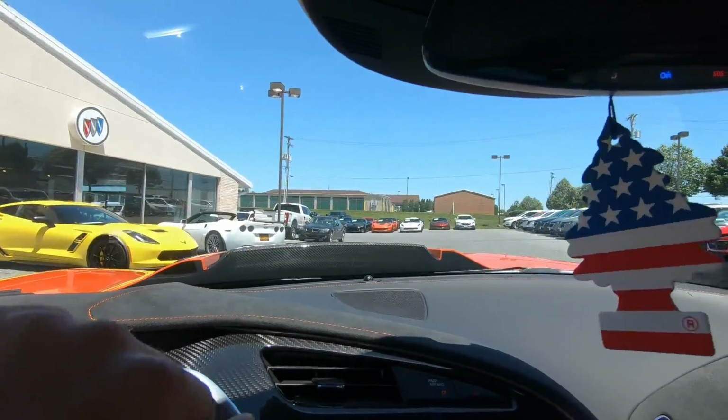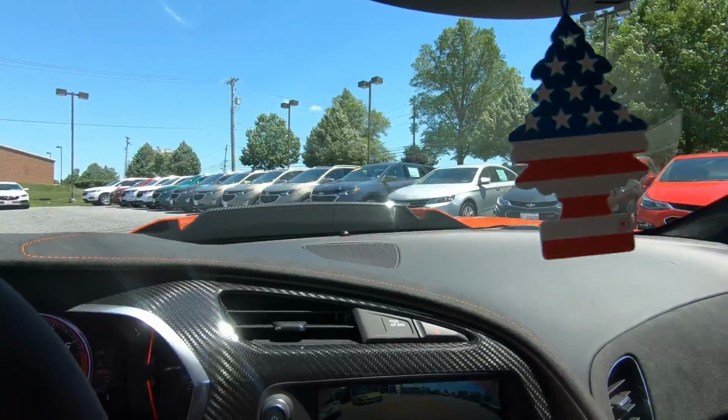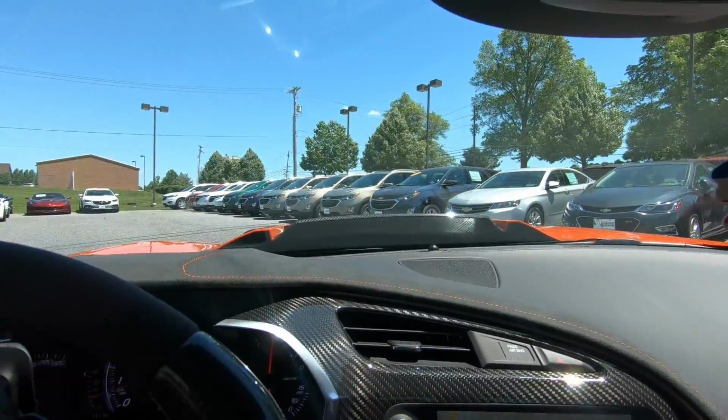And I did not just run something over. That is like a manhole cover thing on the ground. Don't worry. Just gonna drive right to the back. That would make the most sense.